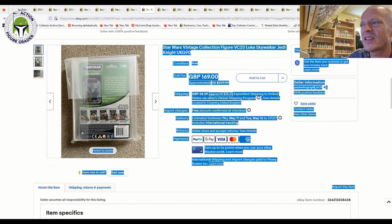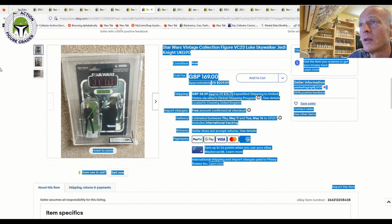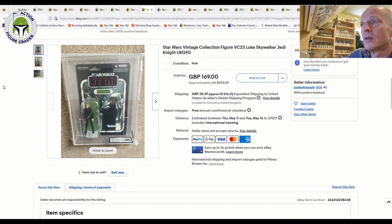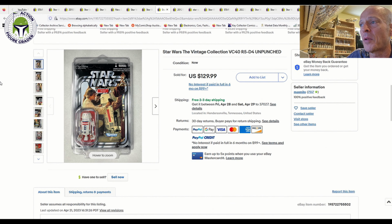It's 2010, so I guess it would have to be the rocket firing FET. I don't know. But maybe this was a European release and just doesn't have the warning labels. Your guess is as good as mine. I'm too sick to figure it out. But this one sold for 170 pounds, which is $210 US plus shipping. But that's a nice looking example of a punched VC23 Luke.